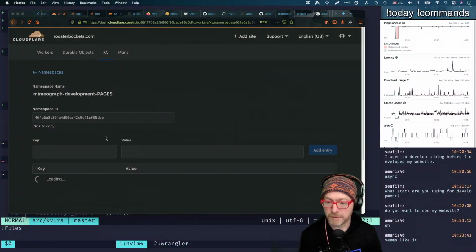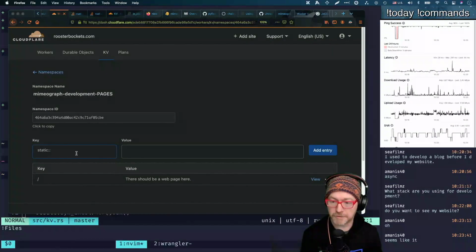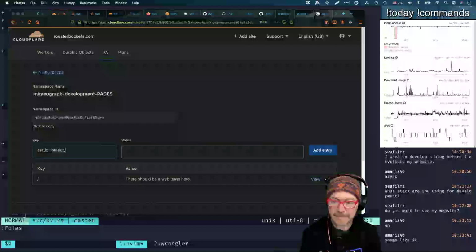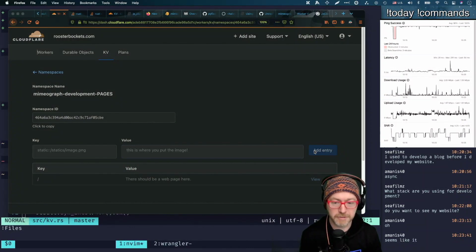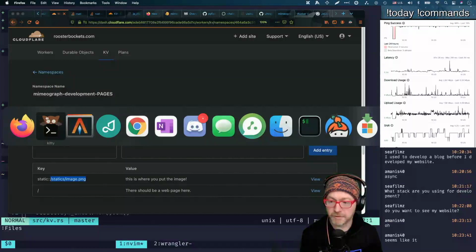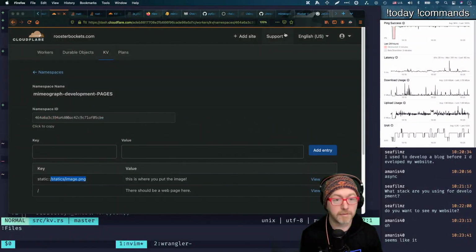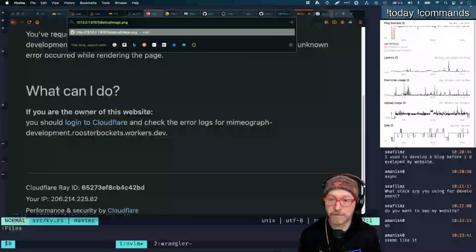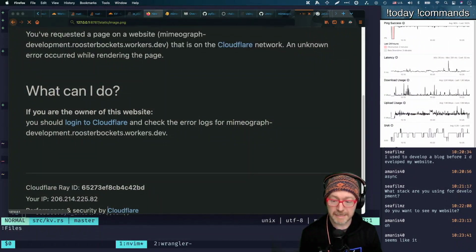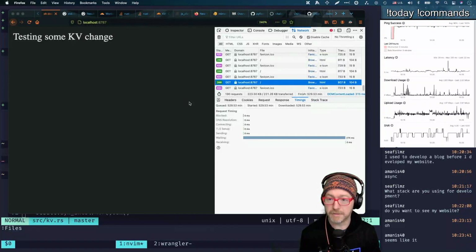Development, view. Let's see, static slash static slash image.png. And this is where you put the image. Add entry. It's just text at the moment. So if we go to static, or maybe just static because of our route, or was it?